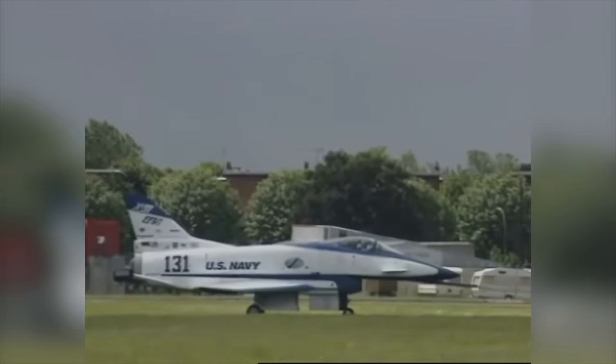A totally different airplane, which will demonstrate a most remarkable flying ability. It is the X-31 technology demonstrator.